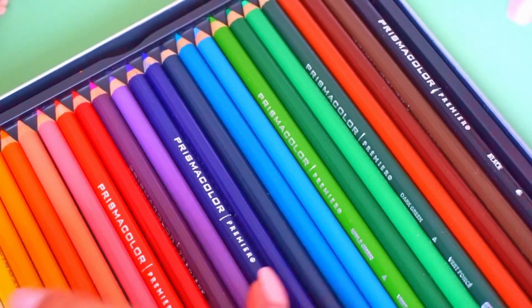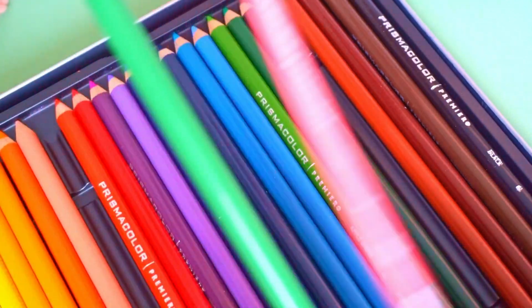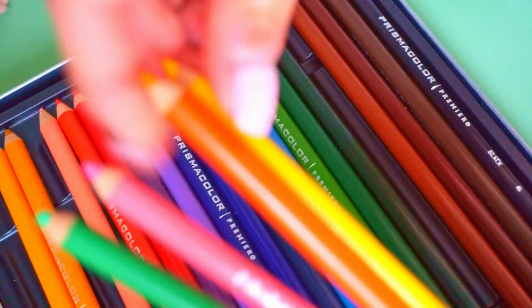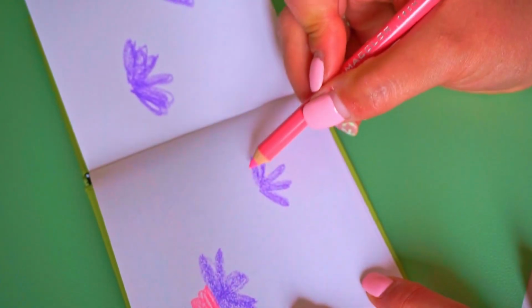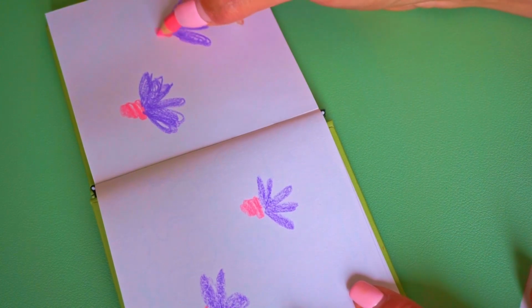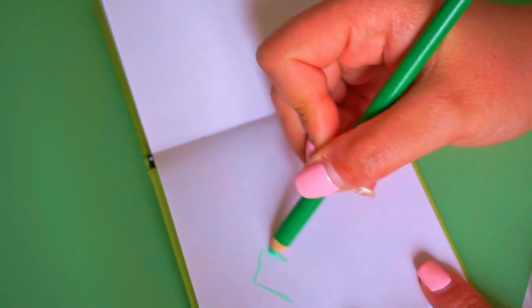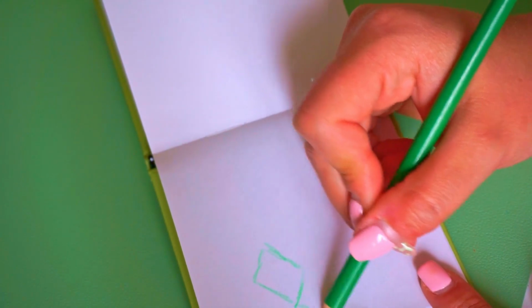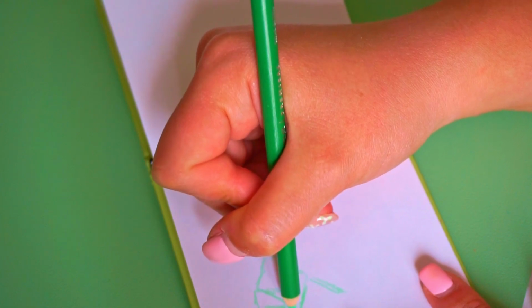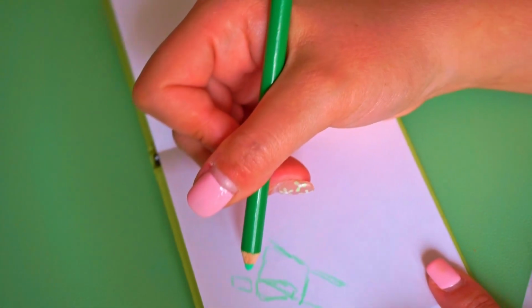Next, I got out the Prismacolors, which are new to me, and I don't feel very confident when it comes to colored pencils yet, which is funny because I love the texture of them and I love these pencil crayons so much. They're buttery smooth, they are so vibrant. When I'm drawing on my iPad, I gravitate towards brushes of this texture, but yeah, I just don't feel very confident with them yet. So this was a really good icebreaker, forcing myself to use them.